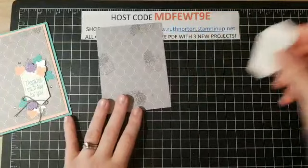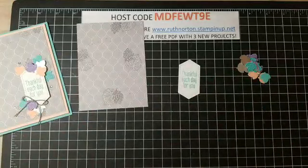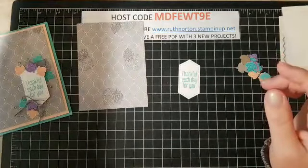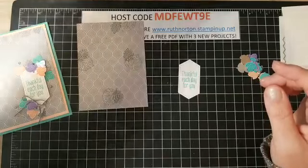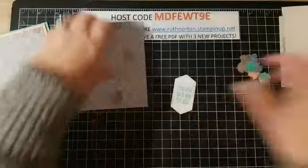Okay, let's start layering up our card. We'll start with our little tag here. I didn't get out any adhesive. Uh-oh. I do have dimensionals. Let me grab my, I think my Snail's out. I think we're going to have to use Fast Fuse. Use Snail if you're at home.